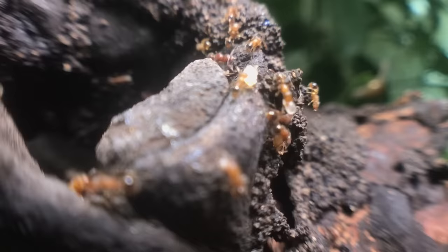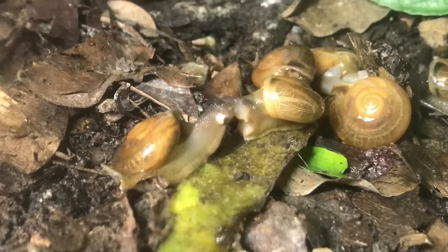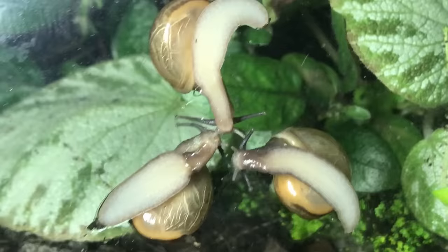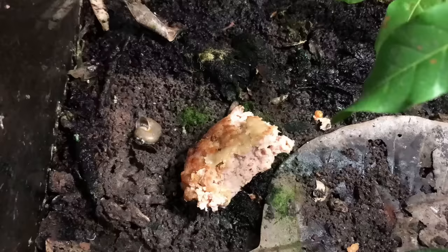Closing up chapter 8, we have now seen termite skyscrapers and what they give to the vivarium, hammerhead worm reproduction, and the appearance of the shy ant queen. How about that? And next we will start looking a bit more at the slimy side of the tank, as these guys often group up to either huddle or race. As you can see these two guys, who do you think will win? But most of all, these slimy friends, they enjoy just one single thing, and that is eating everything.